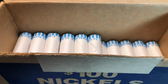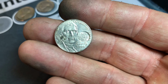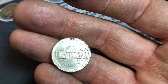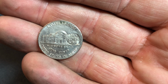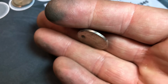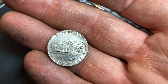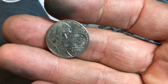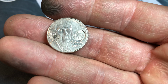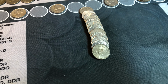Roll number 36, and I've got an oddity. I have never seen this counterstrike before, especially on a nickel. 2006 Denver. No more lies. And they even struck it on both sides. No more lies and no more war. I just realized it said something different. No more lies. No more war. That is kind of a cool keepsake. I think I'll pull that aside for my counterstrike collection. And let me know in the comments below if you guys have seen one like this or seen this counterstrike on other denominations. We'll keep it and get back to the hunt.